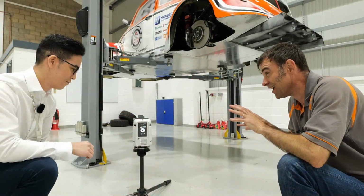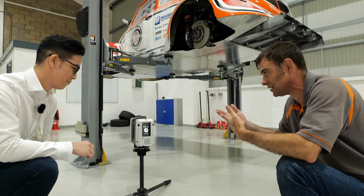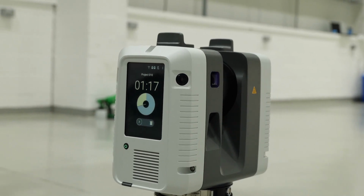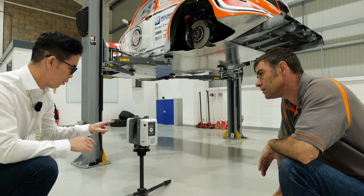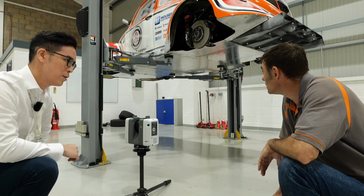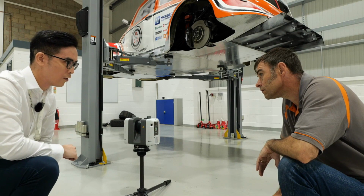As an engineer, I am intrigued as to how this actually works, because I've seen it appearing on the screen, but what's the mechanics behind it? Yeah, so this is the Artec Ray 2 scanner. It works by pulsing a laser out of a source, and then that hits a rotating mirror, which sends the laser into all sorts of different positions, and then it's clever enough to receive the laser signals back, and from that it can generate the geometry of the vehicle.